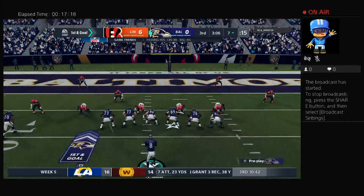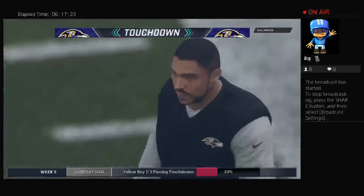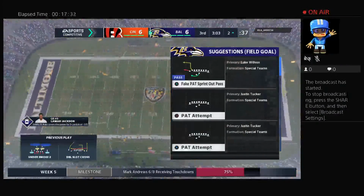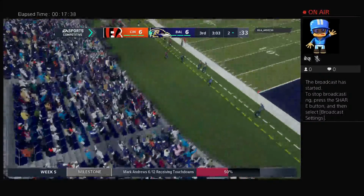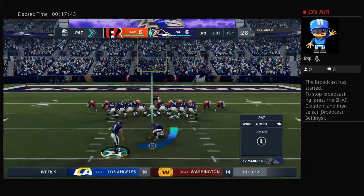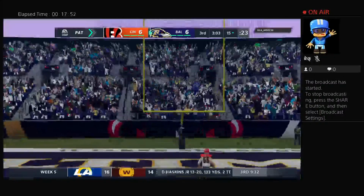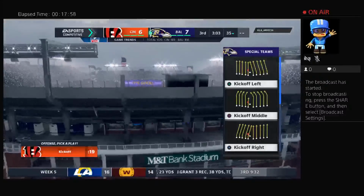Mike 56, right there. Operating from the gun, Jackson. And this is caught. Touchdown, Baltimore. Mark Andrews, his 6th touchdown of the season. And the Ravens can take the lead now if they hit the extra point. Justin Tucker for the extra point. The rain making this treacherous, but the extra point is good, and with it, it'll give them the lead.